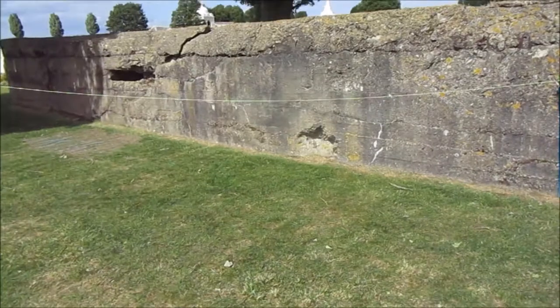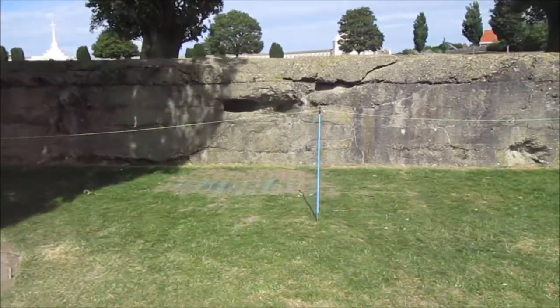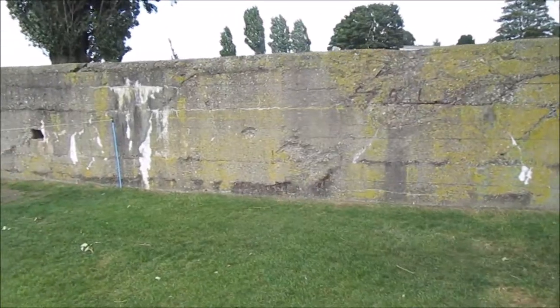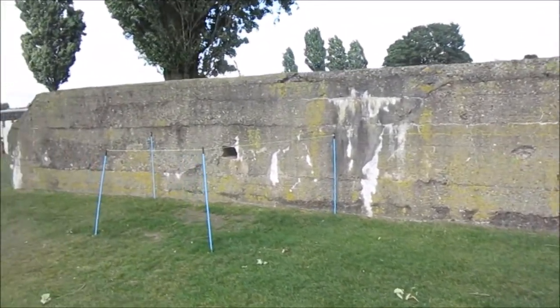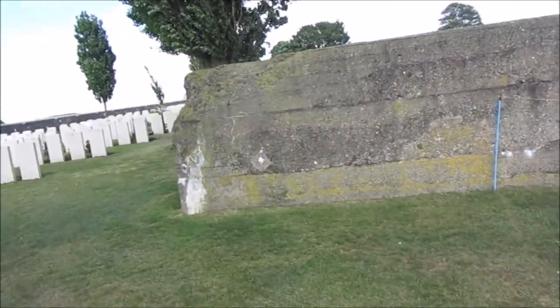The line of pillboxes at Tyne Cot was probably one of the hardest fights to date of the 40th Infantry Battalion. The attack was a great success. The objective was taken as well as 17 machine guns and around 300 prisoners.